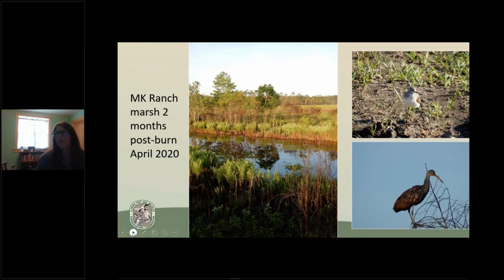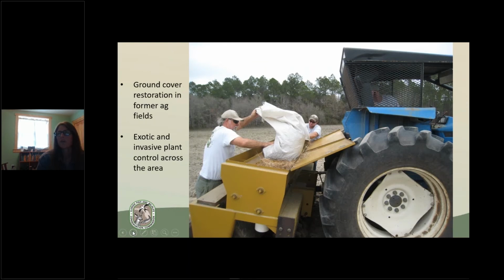And other restoration techniques we use in the uplands, we've got ground cover restoration for some of those former ag fields in Gulf County. And here are some of my coworkers who are loading a planter with some native seed that was collected at the National Forest.